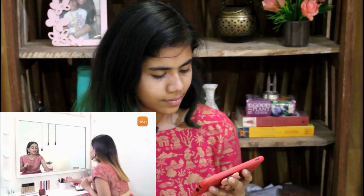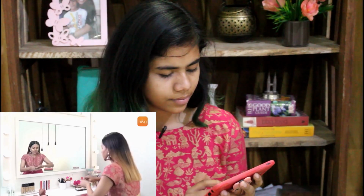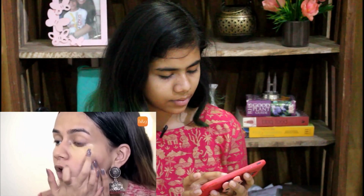So before we begin with the application of the paste, I'm going to quickly conceal my dark circles using the L'Oreal True Match Concealer. I'm going to make an inverted triangle under both my eyes and now I'm going to blend it. Now girls, remember to never rub the concealer like this, but to always dab it, because this just helps the concealer to go deep inside your skin and also not look patchy.